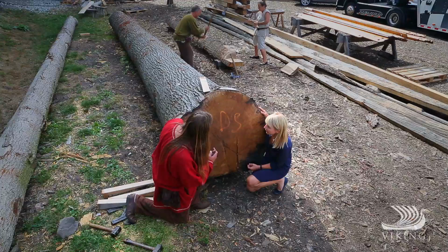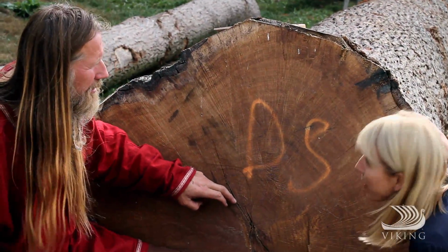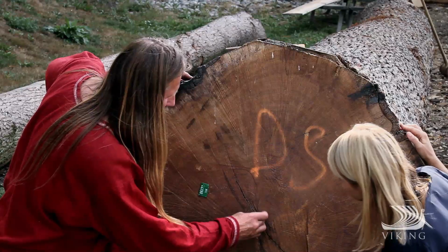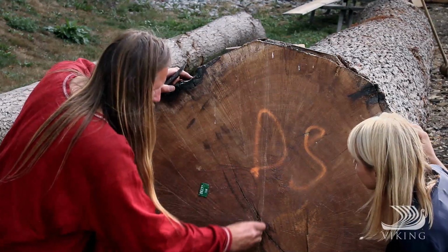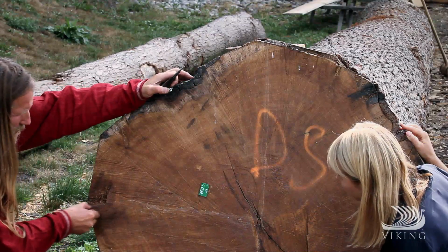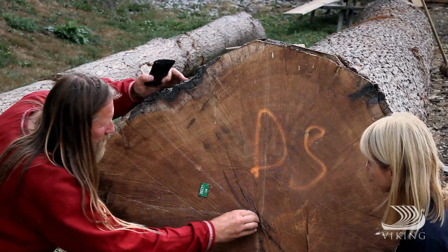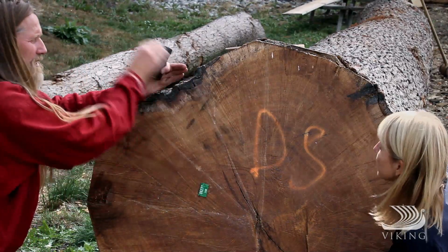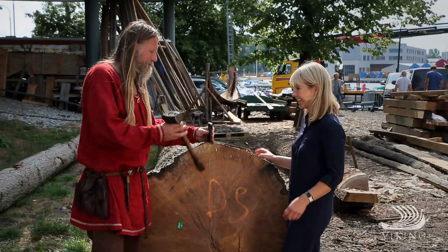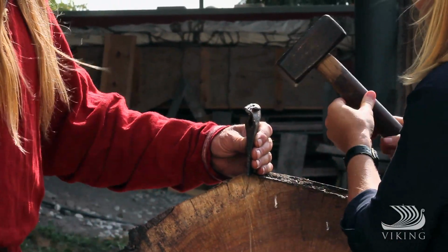An expert like Geir can read the flow of the tree, which is extremely important to maximize the yield. When we split this timber, we split it along the marrow lines. We first split in 2 pieces like this, and then in 4, then in 8, and then in 16 pieces. The process of extracting those planks is really straightforward, but it isn't easy. Now you shall get the honor.